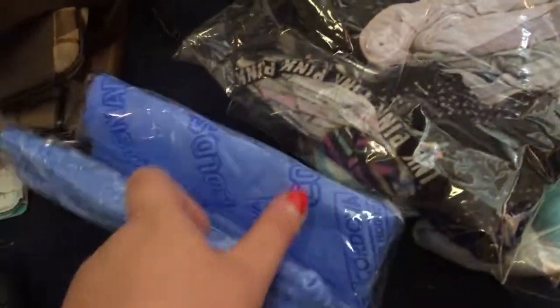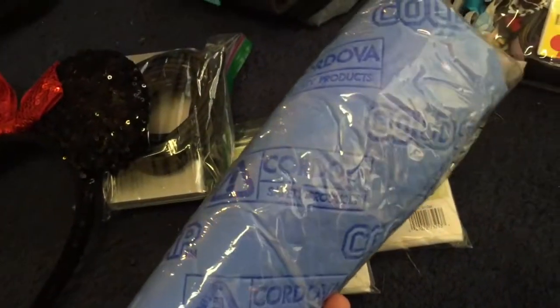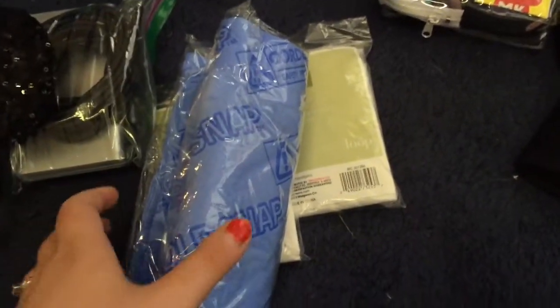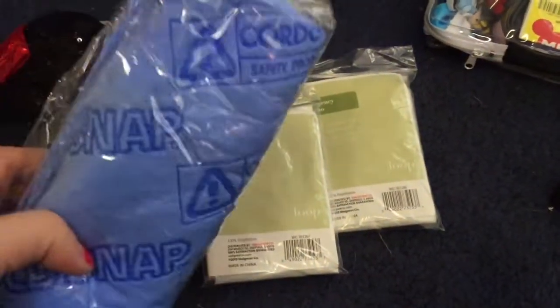I have this, which I have not tried out yet. It's a cold snap towel. I guess basically what you do is you wet it completely, wring it out, and then you snap it to activate it, and it stays cold. So I thought for any warm days that might be a good thing to try out.